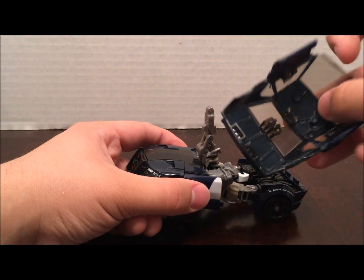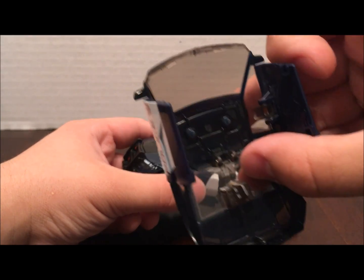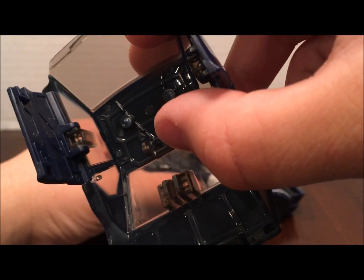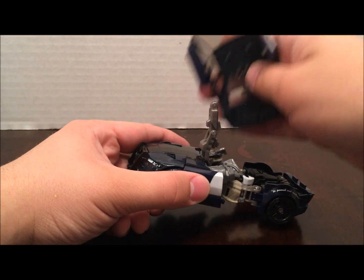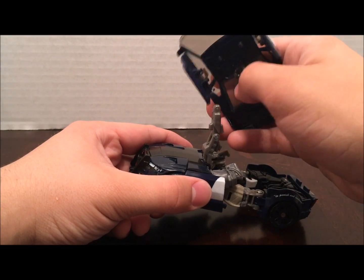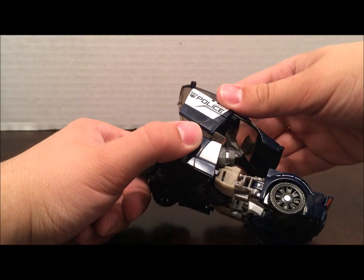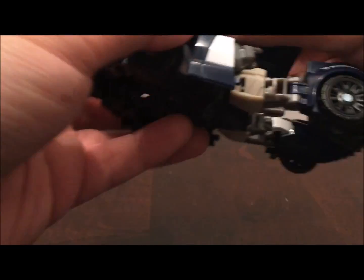I don't recommend doing that because it does clean up this robot mode, but I did it right out of the box and immediately stress marks. I don't know if you can see them. There and there. So this may break at some point in the future. If you can, avoid taking this off, even by accident. This could be a major problem. Oh, gosh. I'm not even sure I'm going to be able to get it back on now.